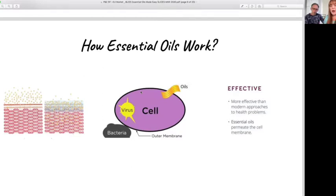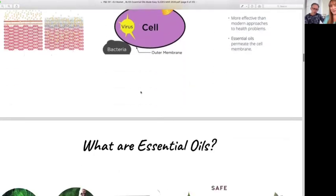So it can be really powerful if you have bacteria or a virus inside the cell. It's not going to kill the cell as such, but it's going to speed up the virus leaving the cell, or get rid of bad cells, or renew cells that can be renewed. So it's a really, really powerful way to impact the body like that. It can be a lot more effective than modern approaches to health problems because of this. And they actually go inside the cell, which is really a fun fact.